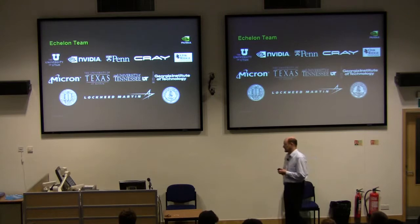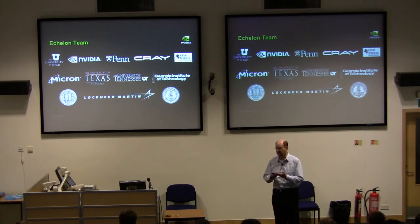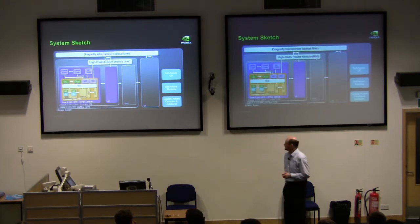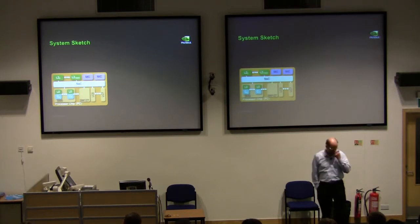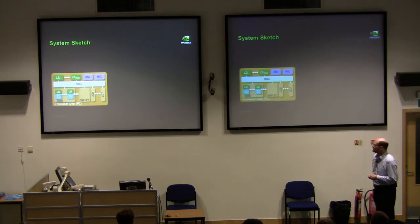The real goal of this project is to work out how we can get a practical high-performance computer that can provide a building block to go into exascale and is also something very practical and usable. I'll talk a little bit more about the system in detail in a moment, but first I want to draw your attention to the basic processor concept within this Echelon project. What you can see is that there are two sorts of processor within the silicon.